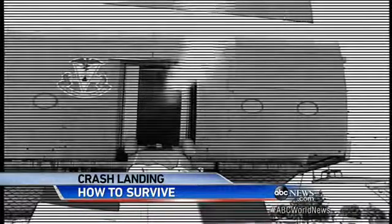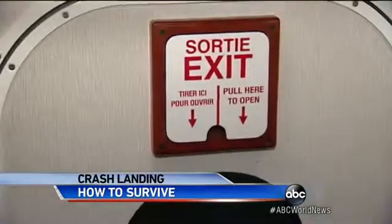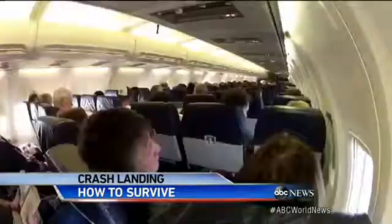Now you survive the crash, how do you get out? Plane makers have to prove their jets can be completely evacuated in 90 seconds. But what about in a smoky fire? Know how many rows you are from an exit door, and as this simulation shows, get down and follow the light. Keep your shoes on during landing and takeoff, and the best advice from a former captain?